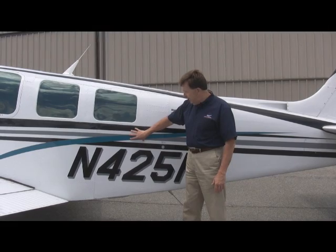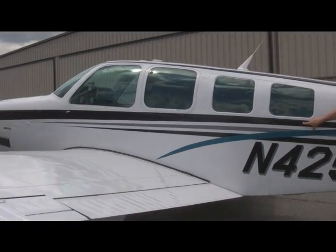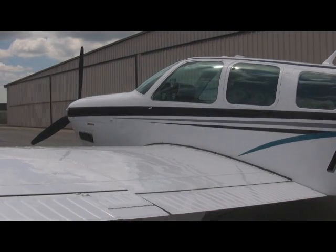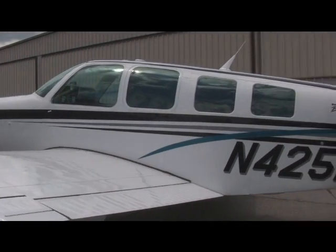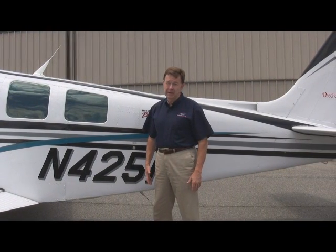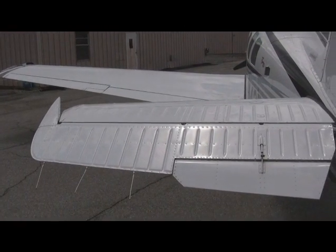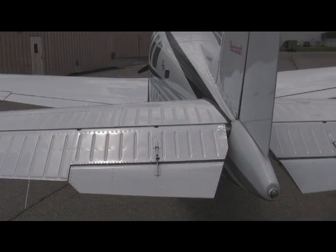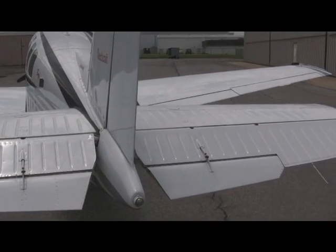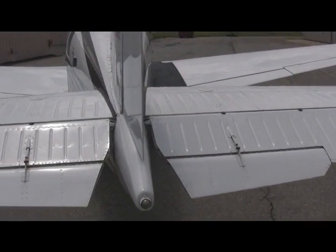This is an original paint, but it's in excellent condition. You'll see it has white overall with a black stripe, a Pavoni blue stripe, and a gray stripe, and it's really beautiful. The airplane also has no damage history and an excellent maintenance history. If you look at the way the light reflects off the tail, you'll notice that there are no hail dings and no corrosion or anything like that. This airplane has really been taken care of and is in excellent condition.